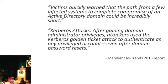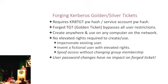Two quotes from Mandiant's M-Trends report, which was released earlier this year. One, attackers compromise a few computers and quickly get domain admin rights. Two, once they get domain admin rights, they use Kerberos golden tickets to persist, even when all the domain passwords are reset. So let's look at Kerberos forging.